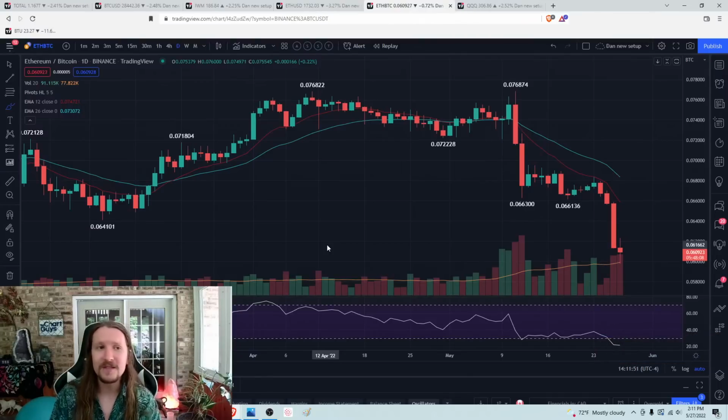The past few weeks, the notable shifts that have taken place have been the dominance weekly equilibrium tightening up for a year and breaking out, and the ETH BTC head and shoulders playing out. And they both show us the same thing, which is altcoin comparative weakness.